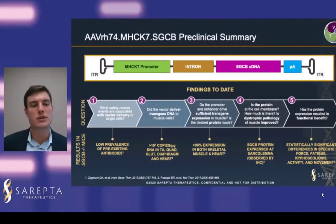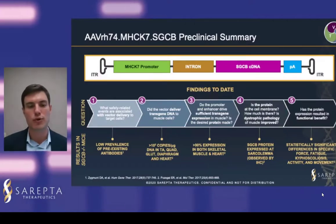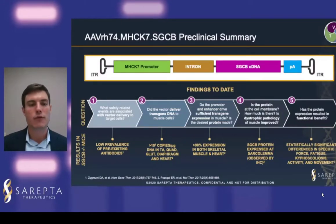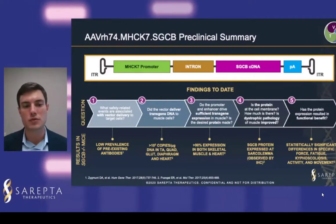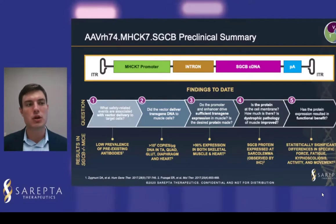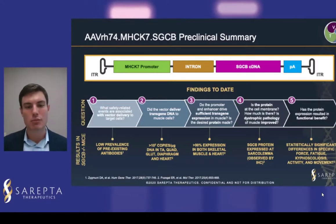So this slide just summarizes this approach, this paradigm that we've walked through, beginning with the safe delivery of SRP-9003 to both LGMD2E mice as well as healthy wild-type mice. Furthermore, we showed that we were able to get transduction of the muscle, detecting vector genomes within the nucleus of these muscle cells. Furthermore, transduction and the presence of transgene DNA led to, through the use of our promoter, expression at high levels in both skeletal and cardiac muscle.